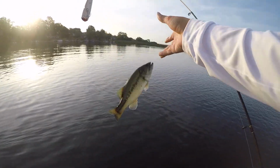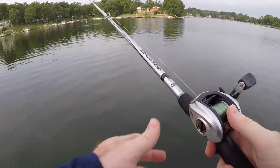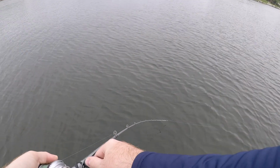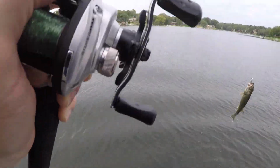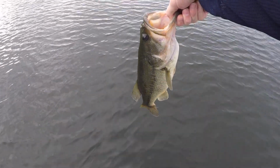All right, y'all. So, for the sake of comparison, I tied on the Whopper Plopper. Not on the Popar, but on the Whopper Plopper. There we go.